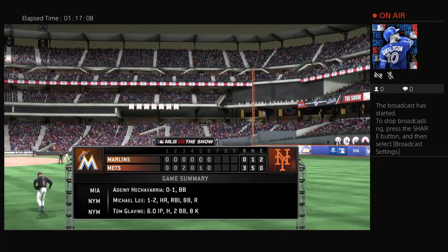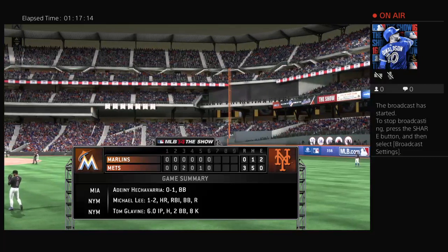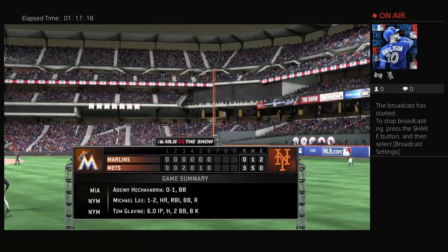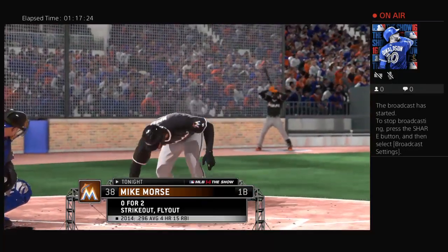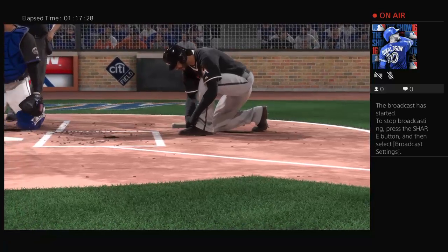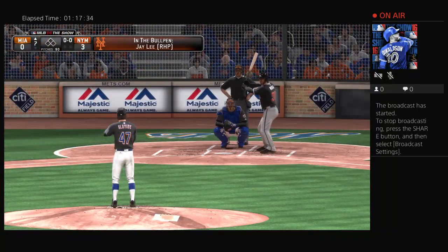Welcome back to Citi Field in Flushing. Getting set for the 7th inning now with the Mets out on top. But first, let's check out the game summary through the first 6 innings of baseball. Michael Morse will stand in here to start the 7th in a game that's been sailing along to this point. Some action out in the bullpen. Couple of right-handers starting to loosen up.